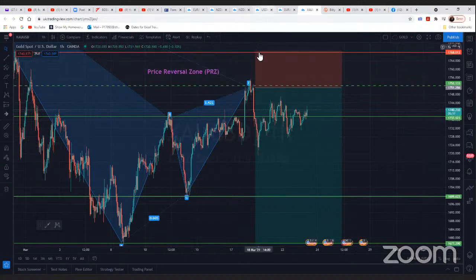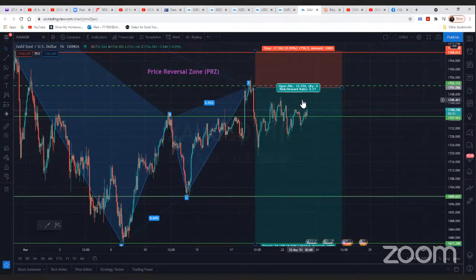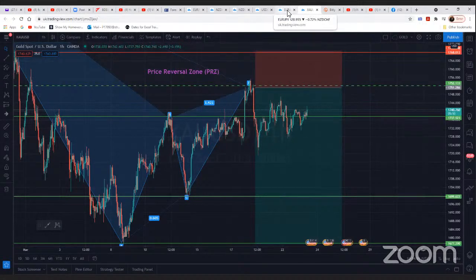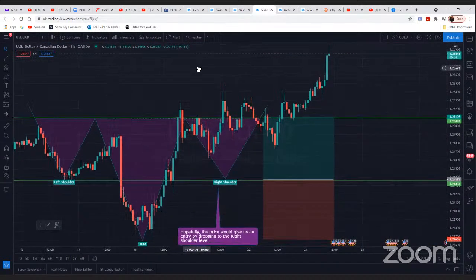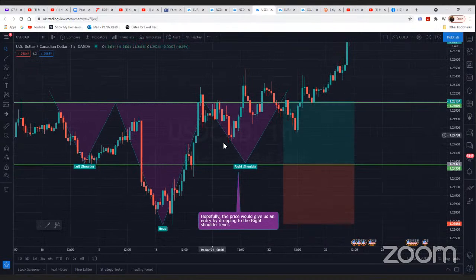Let's now check the head and shoulders pattern. Head and shoulders, where are you? Okay, that's one of them. So we see with the head and shoulders, this one has not played out the way we planned it would. That does not mean it does not win as well. Head and shoulders do win. I'm sure you can see there's a difference in the pattern. This is the left shoulder, the head, and of course the right shoulder.